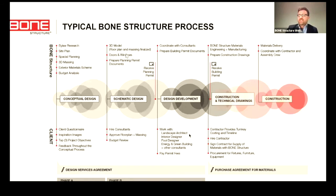So, not getting into too much detail on this slide, but what you really need to know about this slide, and why we're showing it right now, is that there are a lot of different steps here, but we take everything in stages. So we're not going to jump forward at all, right, to construction drawings or design development.